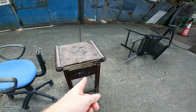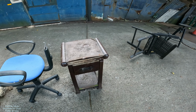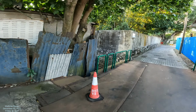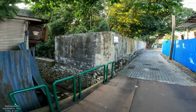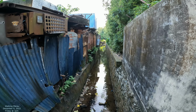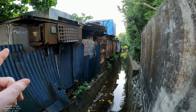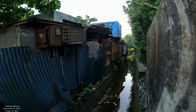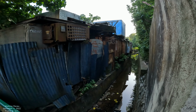Kind of want to open that up and see. I won't do it, but I really want to. Travessa das Hortas. Yeah, actually this is kind of interesting too, because there's all these little makeshift homes all up against the water right here. It's kind of interesting too.